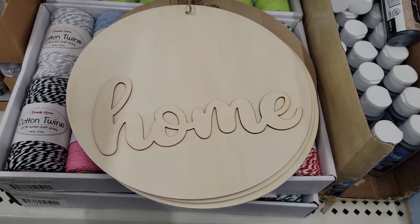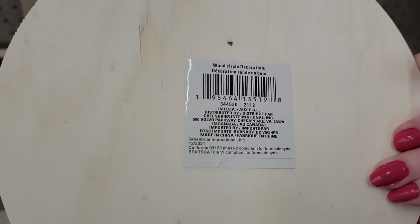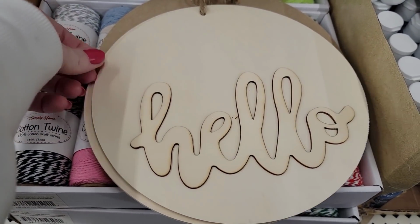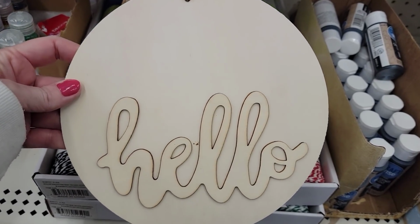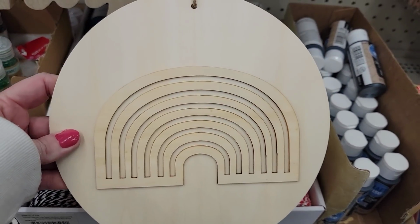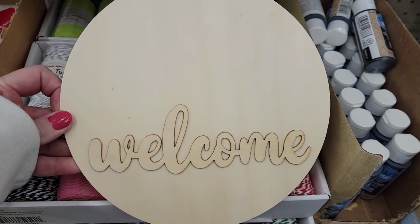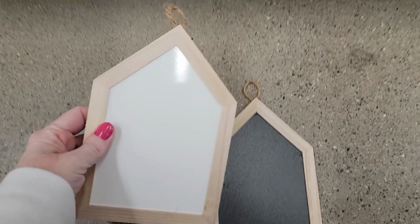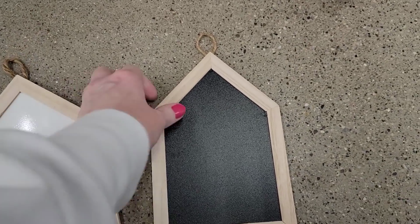Ooh, and look at these new round wood signs. These are 8.5 inches. So you have the word home. Hello. And the rainbow. I love the rainbow. And then you have welcome. They also had it in the house shape, the chalkboard and the wipe-off board. And those as well were 5x8.